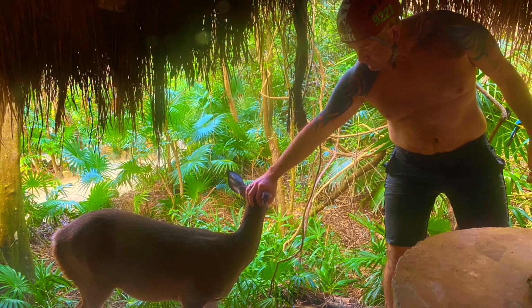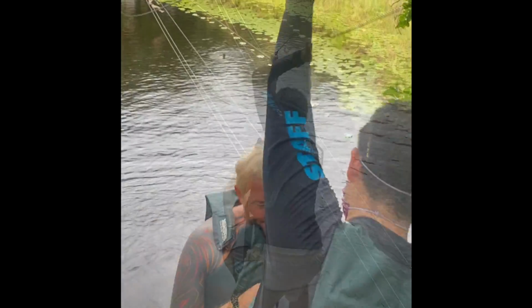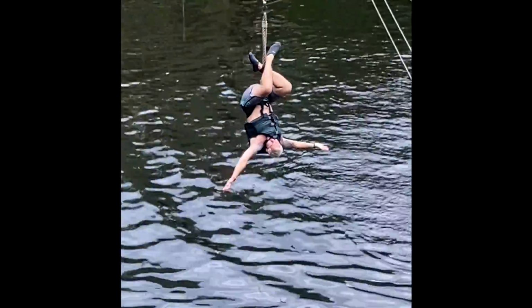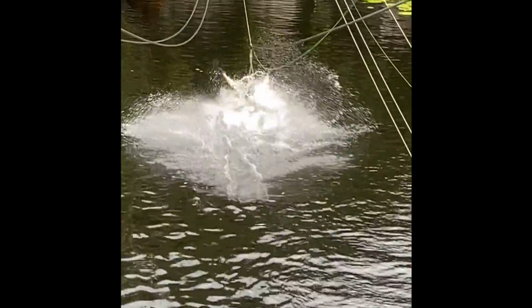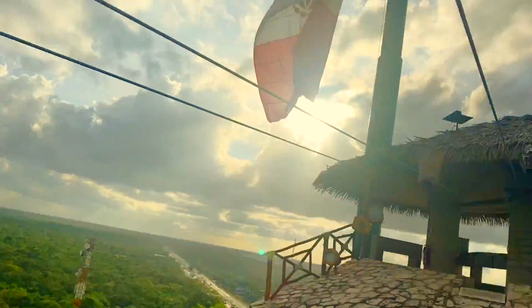They're amazing. But have you ever been to a theme park that's based off nature, that's based off your own physical adventures and what can you do with your body and what can you put yourself through? These adventure parks are really unique, and this is what makes Xcaret the standout hotel for the Mayan Riviera.